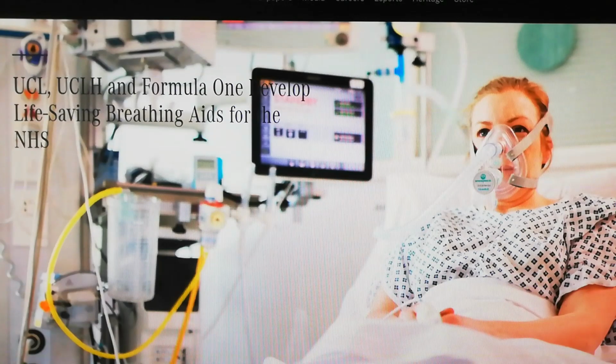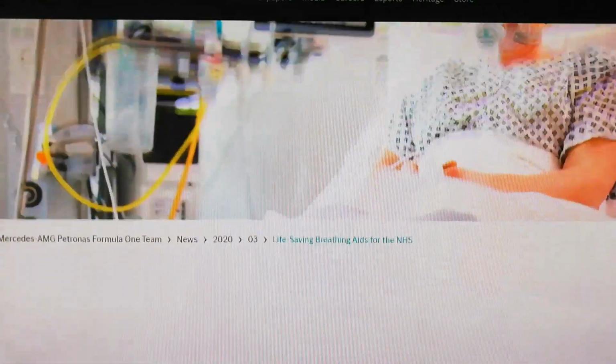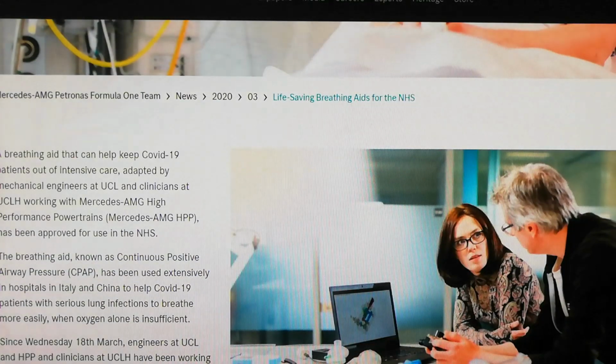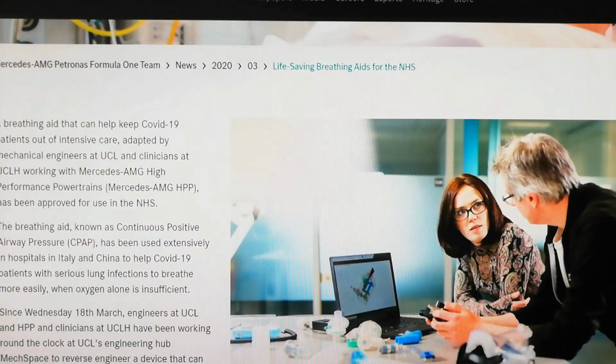So this is the Mercedes AMG website: University College London, University College London Hospitals and Formula One develop life-saving breathing aids for the NHS, and they've done this in less than 2 weeks. So the breathing aid is known as a continuous positive airway pressure, or CPAP.